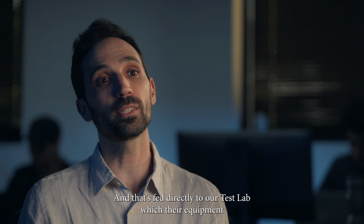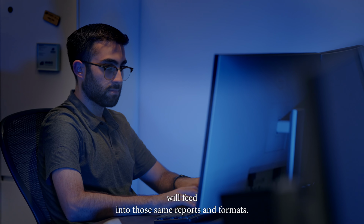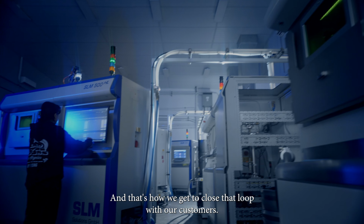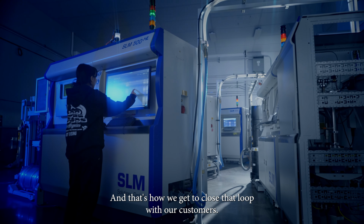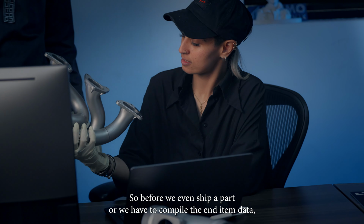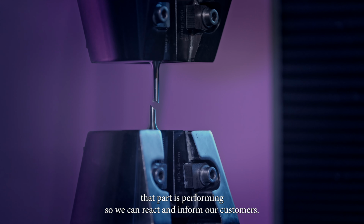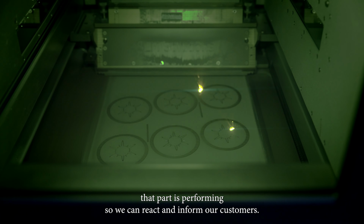And that's fed directly to our test lab, which their equipment will feed into those same reports and formats. And that's how we get to close that loop with our customers. So before we even ship a part, or we have to compile the end item data, we know exactly in real time how that machine, that process, that part is performing so we can react and inform our customers.